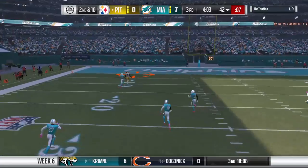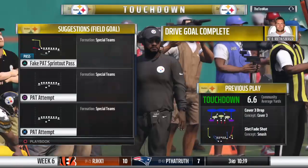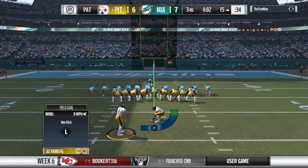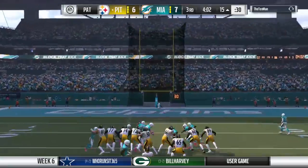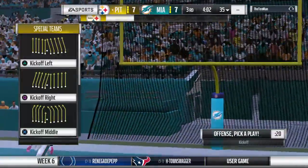He's going to loft one deep left side here. Oh, this is taken in. It's complete. And he's going to take it in for a Steeler touchdown. Martavis Bryant, his third touchdown now on the year. And the Steelers are an extra point away from tying this thing up. It's good, and we're all tied at 7 apiece.